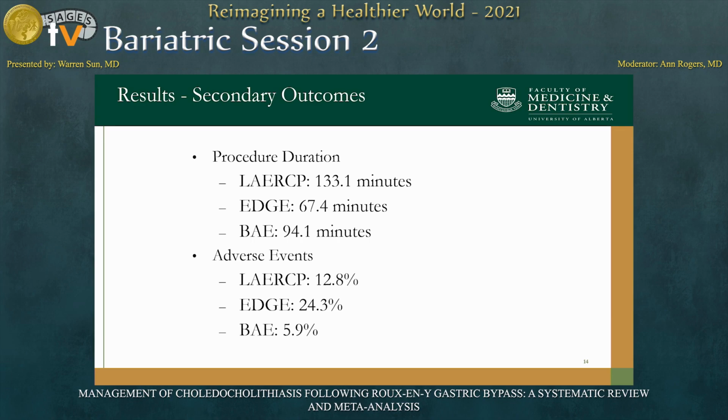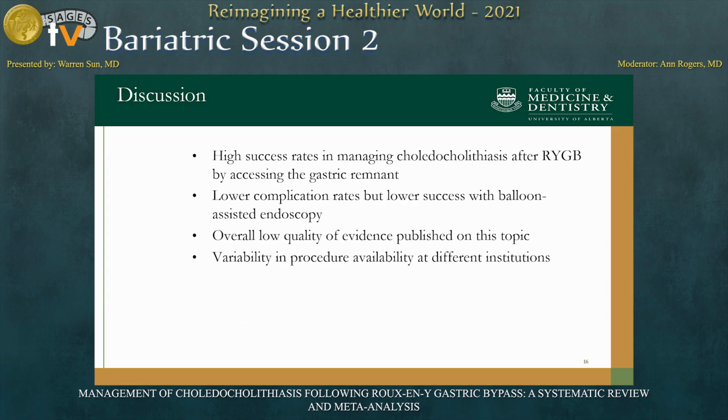However, a quarter of these reported concurrent cholecystectomies, which may have added to the time. And the endoscopic ultrasound ERCP was the shortest in duration. In terms of adverse effects, the EUS-guided one had the highest amount of complications, mostly related to stent migration and stent displacement, whereas balloon-assisted enteroscopy had the lowest number of adverse outcomes. For the surgical option, most of the adverse events were skin infections and post-ERCP pancreatitis.